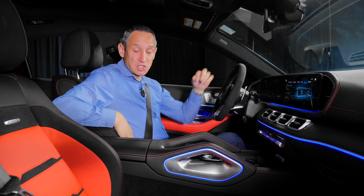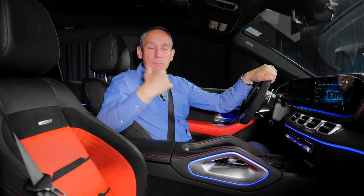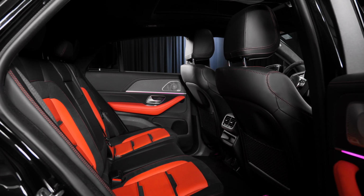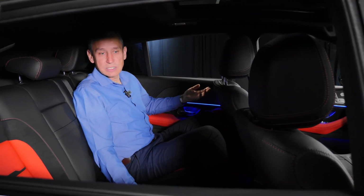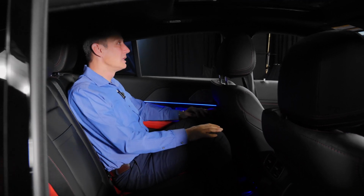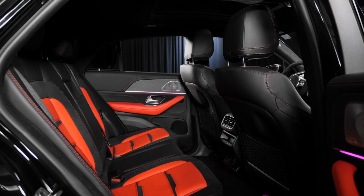Again, AMG sport seats, and you do have quite a generous space here in the back if you're going to use this AMG Edition 55 as your daily drive, as your daily commuter. So let me just show you how much space you have in the back. As far as here on the back seat, I just wanted to mention and show you I'm 6 foot even, and I can sit comfortably. As far as on the back, I do have the air conditioning vents.